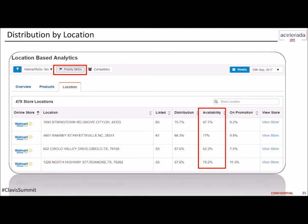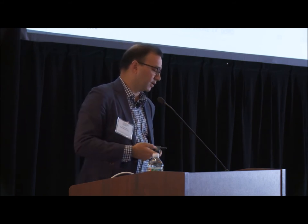On the priority SKUs, if you look at the Walmart stores, I've just shown you four stores and what the availability of our priority SKUs is. Obviously, our goal is much higher, but without information available like this, we would not be able to track it, or we would, but it would take a much longer time.